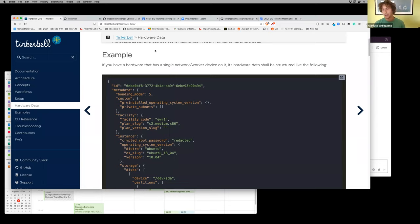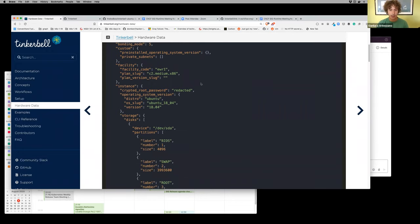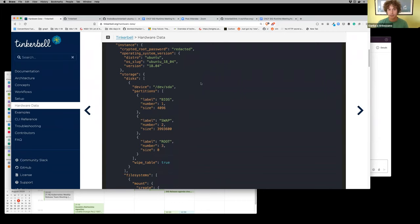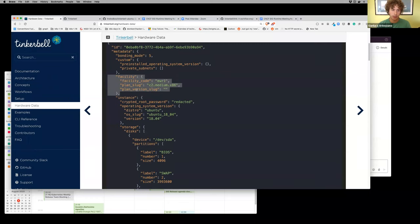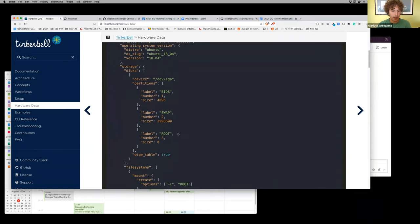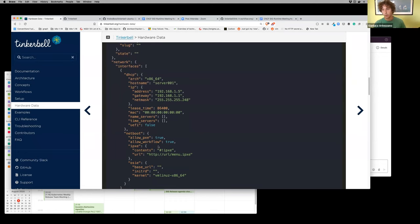So this is an example of the hardware data that you can register to Tinkerbell itself. As you can see, the ID is mandatory as well as the MAC address, because we use that as the identifier to point workflows to. But you can store way more. We store the facility and the layout of the storage, how we want the partitioning to be. This is the way we teach Tinkerbell the layout of our hardware. And as I said, it can also be done magically from the first DHCP request, but obviously you get way less flexibility because there is not much to get from the DHCP request.